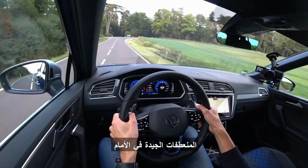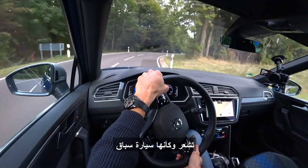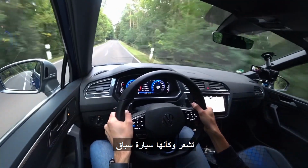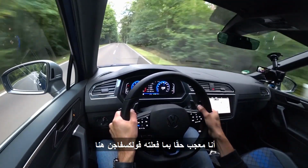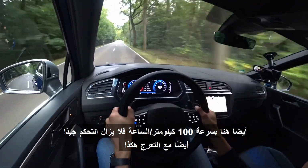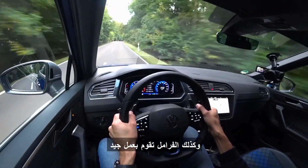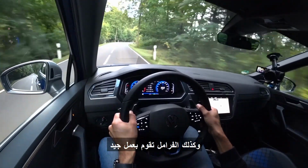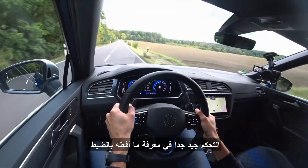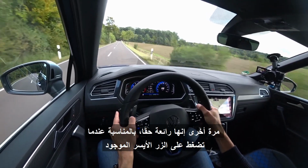Now we have some nice corners ahead, right here. It almost feels like a race car. I'm really, really impressed what Volkswagen R has done here. Also here, 100 kilometers an hour, still very good control also in slalom and like situations. And also the brakes are doing a good job, very well to control, exactly know what I'm doing, and can just stress again, that's really cool.